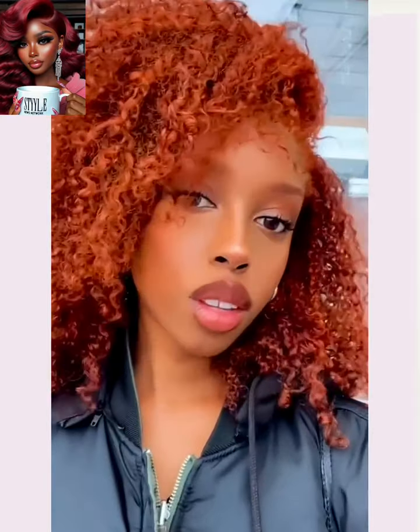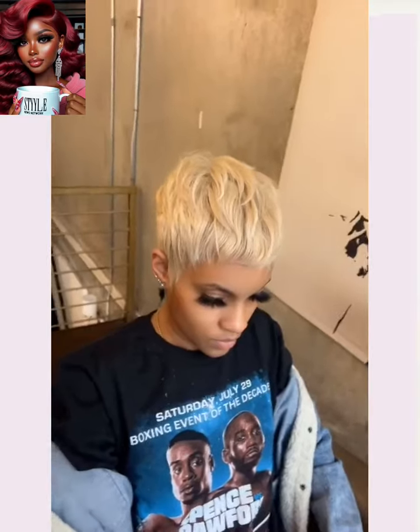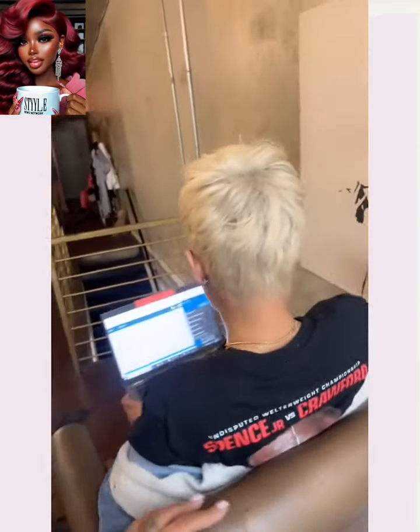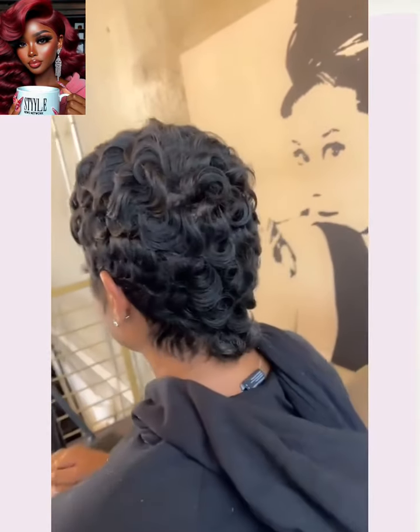And then we have someone rocking out the copper hue with their natural curls. Oh, followed by another big chop into a pixie. Beautiful chocolate brown and blonde color mix. Wow, this is so cute. Followed by a blonde pixie cut. Gorgeous. Then we got an all black with the curls.